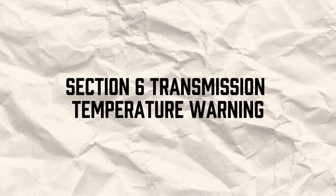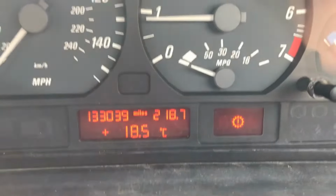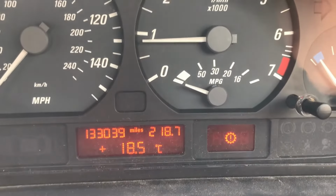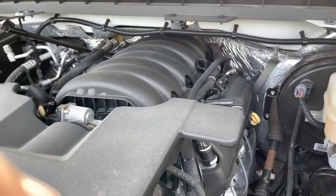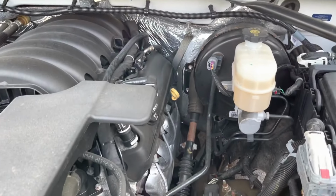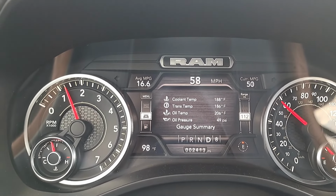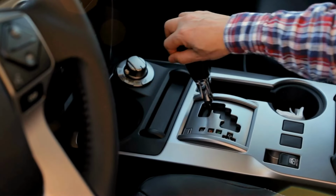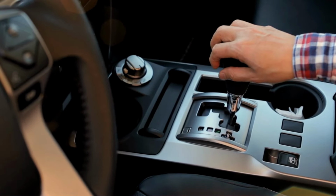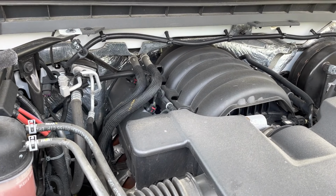Section 6. Transmission temperature warning, the silent gear killer. This warning is often red or yellow and shaped like a gear with a thermometer. Transmission overheating can destroy the fluid, burn clutches, and cause complete failure, often without warning. Causes: towing too much, low transmission fluid, clogged cooler lines. If you see this light, pull over and let the car idle in park to cool. If it stays on, get to a mechanic as soon as possible.